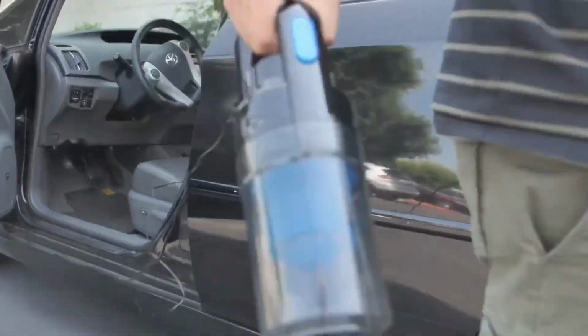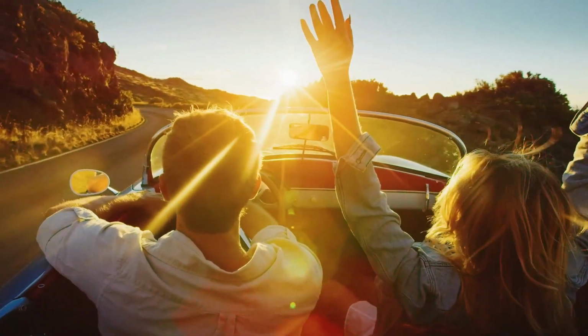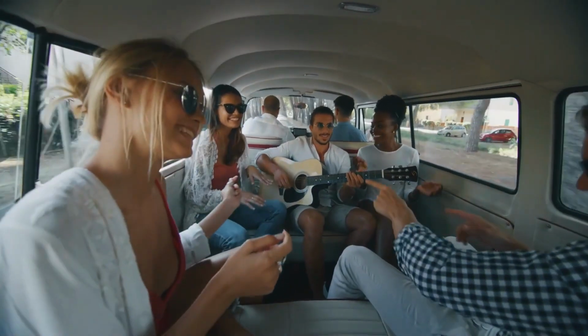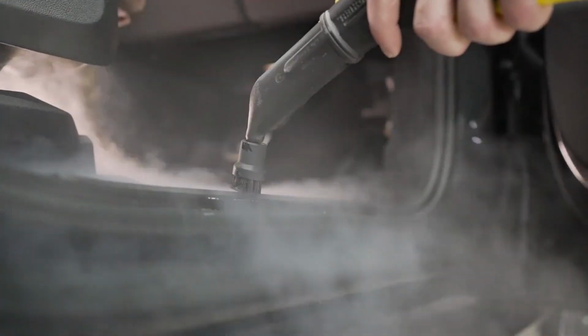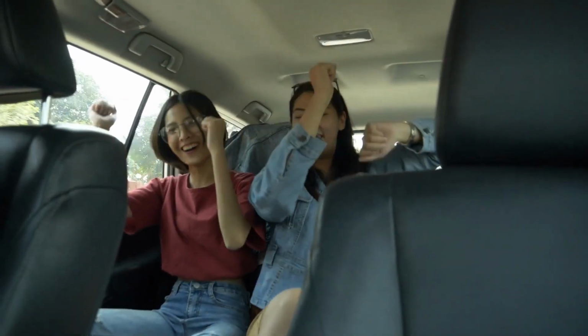By keeping your car clean, you can ensure that you have a comfortable and enjoyable trip, free from allergies or unwanted smells. So, if you're planning a road trip and want to keep your car clean and comfortable, consider bringing along a car vacuum cleaner. It's compact, easy to use, and can make a big difference in the overall quality of your trip.